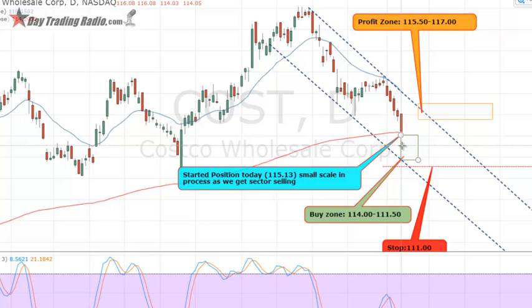Now, we got into this, as the note said, at position 15, 13, small scale, and it was going to add as we get closer down here with an established stop. This is all programmed into Day Trading Radio's dashboard, and this all gets tracked, and when the price zone is hit, it activates an alert. You get the alert on the dashboard. You also get an email alert telling you that the price has entered a buy zone. Please look at the chart.